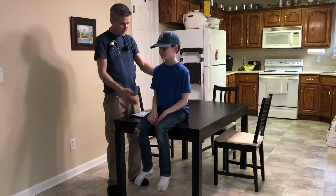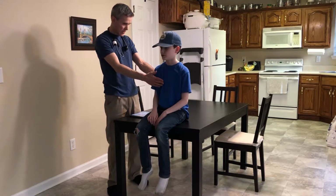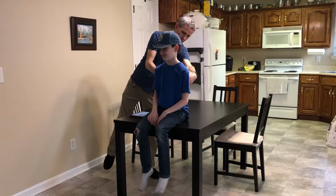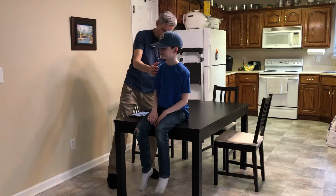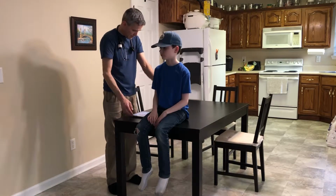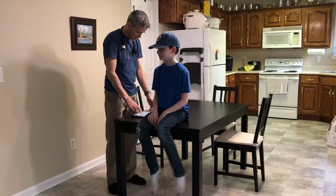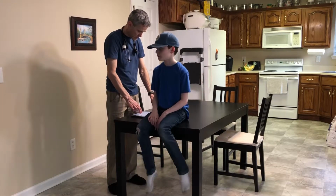Also, as I look at the width here of his chest, it is about half of the dimension of his thoracic cage side to side. So the ratio is normal and good. All right, I think I've done what I needed to with the thoracic cage.